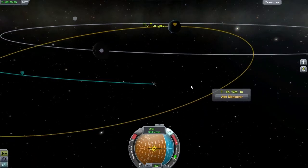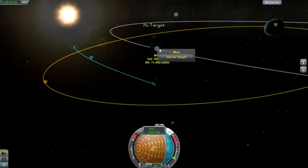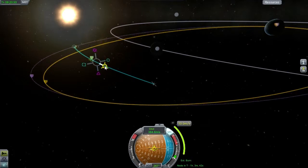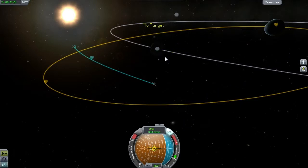transition. There we go. So we've lost our target. It's not letting us set the Mun as our target anymore, probably because we're within its orbit, so I don't think we need to. But what I want to do now. Okay, now is this still setting Kerbin as a target? So we did lose the Mun as our target. That's kind of crummy.